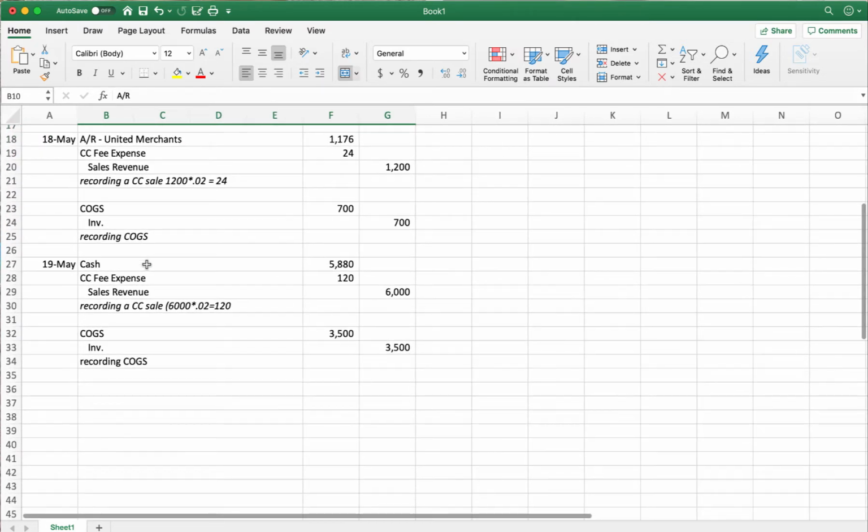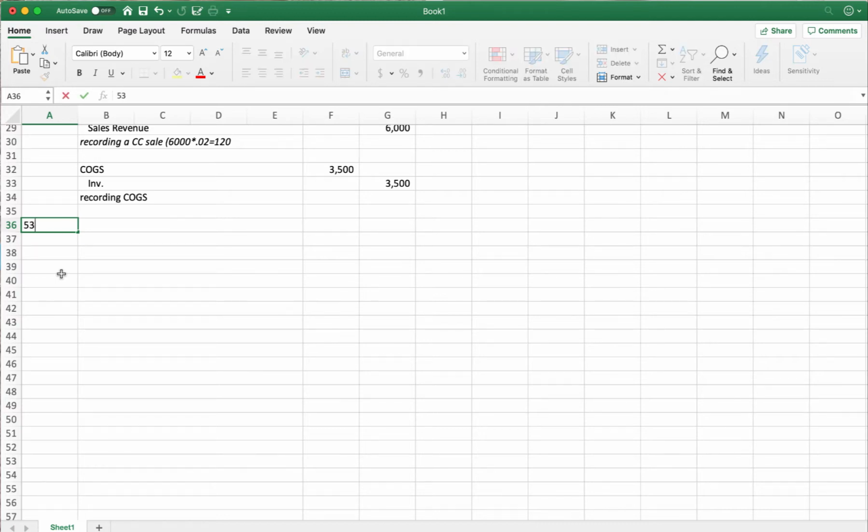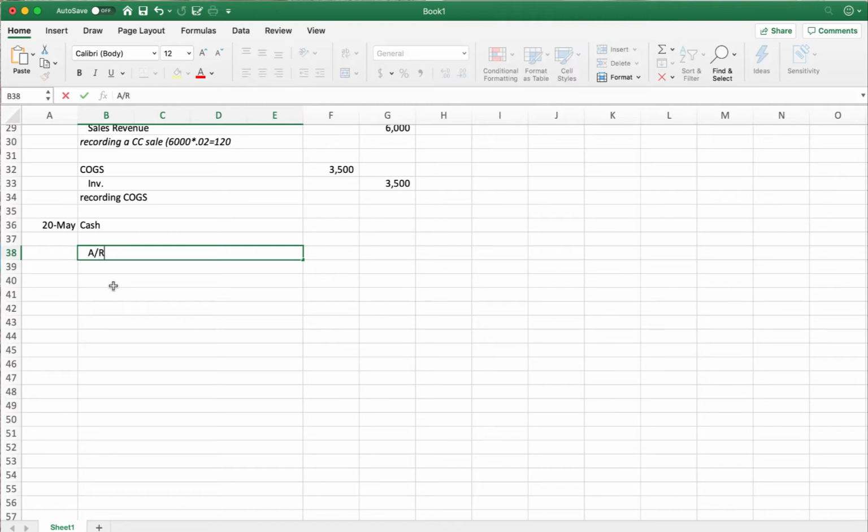Well, guess what? It's now time to pay the piper. So we need to show that Calamute gave us cash. We don't have that receivable anymore. They satisfied their liability to us, okay? So on 5/20, I'm going to debit cash, and I'm going to credit my accounts receivable, right? And I should have written it up there, Calamute, or Calumet, whatever.